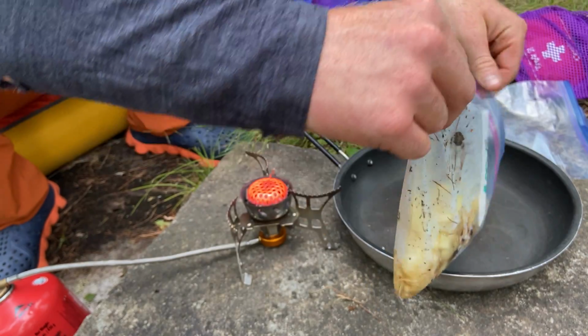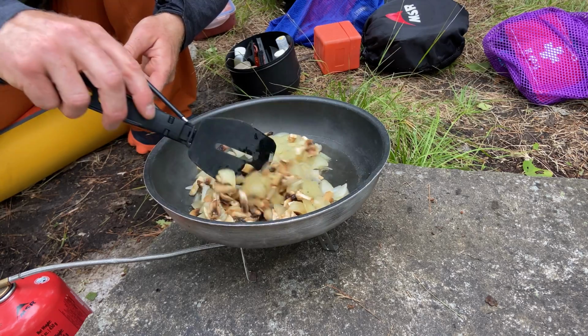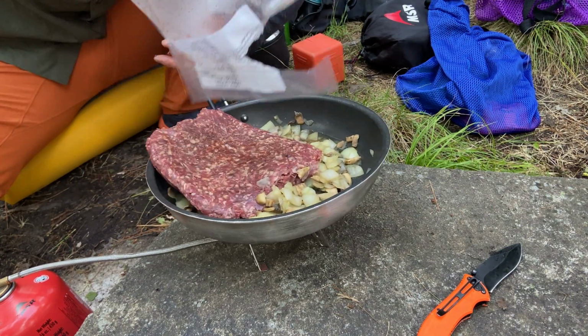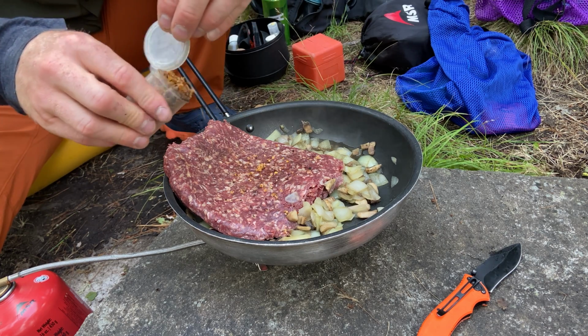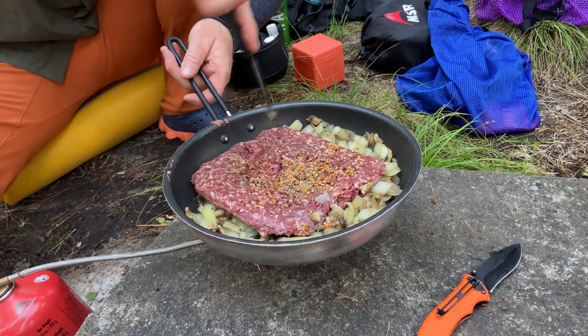I fried the veggies that I pre-cut at home already. And then once they were fried, I added the meat, put a couple of spices in there. You can even get some actual taco spices if you want. For me, it was just Montreal steak spice, a little bit of pepper. And then after that, it'll be pretty much done, where all we need to do is assemble them.